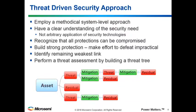So our effort is to build a strong protection so that we're making the effort to defeat the protection impractical. Make it so hard that they don't want to do it, make it so time-consuming and costly that they don't want to go forward in doing that.